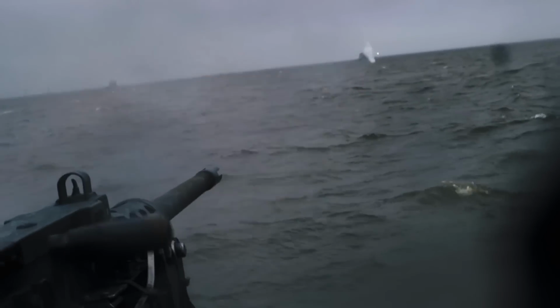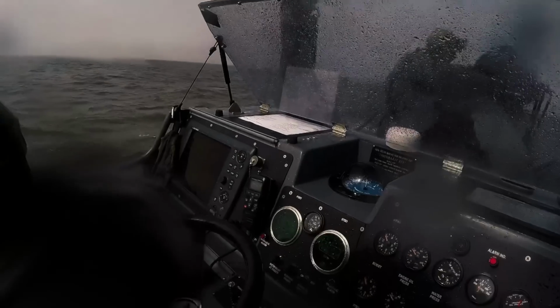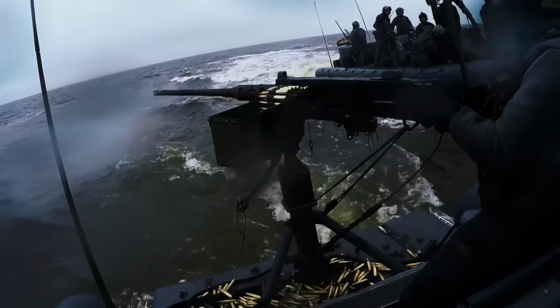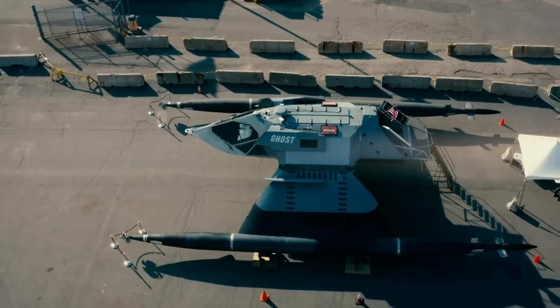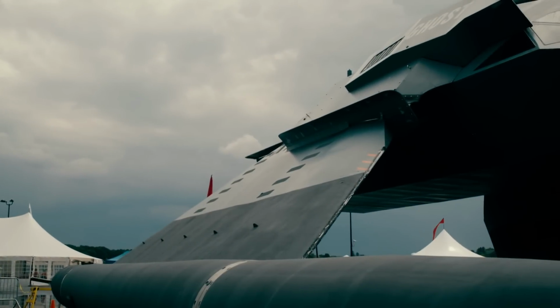I just got aboard a combat craft assault, a CCA. We came down off a wave and I actually had my arm up on the console. And when it came down, I fractured my elbow and blew out the bursa sacs in my elbow. Cliff completed the mission, but the injury kept him out of commission for 3 weeks. Greg Sankoff wanted Ghost to solve this problem. His solution was an unusual-looking design shipbuilders call SWATH.